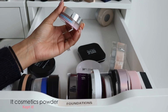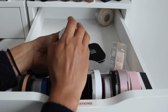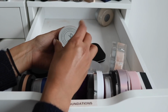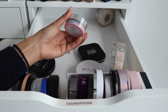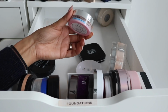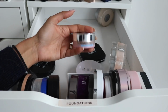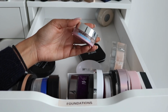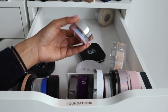Next up we have the IT Cosmetics Translucent Powder, and I can't remember what I feel about this. I don't know if I like this or what. Is this tinted? Let's see. This is kind of new, I know that. No, it's not tinted. I actually really do love translucent powders in general, and I do really like IT Cosmetics. So I'm gonna save this, but I'm gonna try this out and see if I actually like it. And if I don't like it, I'm gonna get rid of it. I can't really remember if I love this or not, because I don't remember the last time I used this. So I'm gonna give this another shot and then make up my mind if I'm actually gonna keep this or not.